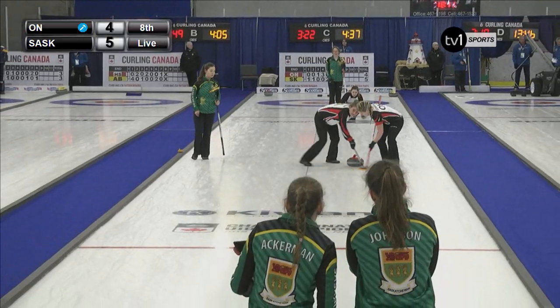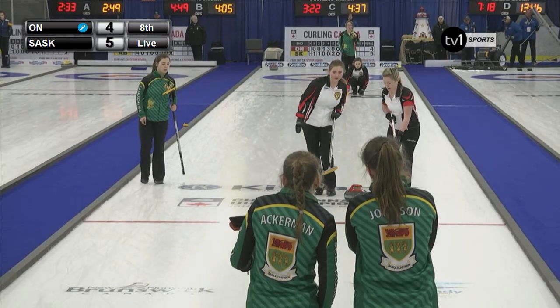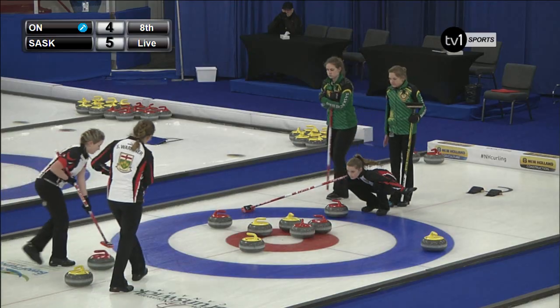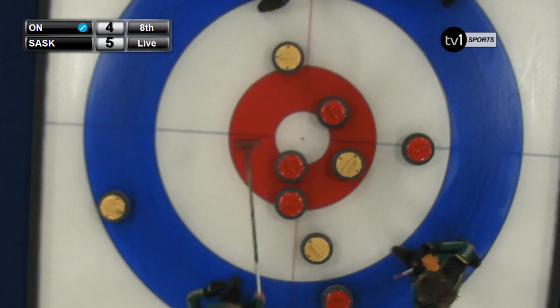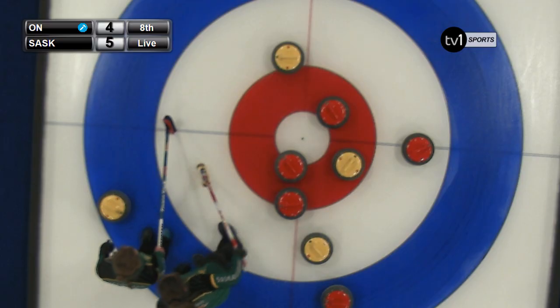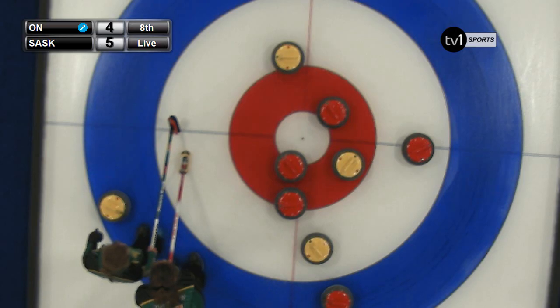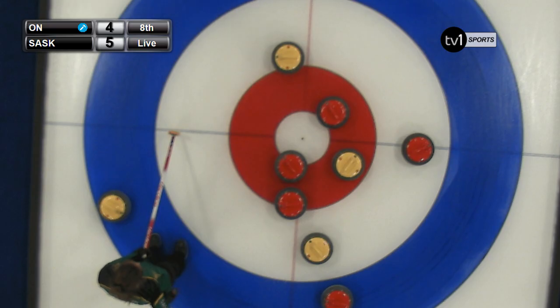Okay, they're coming now with sweeping. So the girls are sweeping. So it's on, off a little bit. Now they're looking at line. Got to get to the inside. Is it going to curl up enough? It looks like it is. What a great shot. That's two really good shots in a row, but Saskatchewan has the tap. That rock that she missed a little bit light was the right way to miss, and they've given themselves a chance. So Ontario is sitting one and two right now. So she's going to try to tap hers into the pocket.